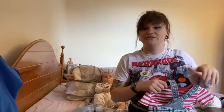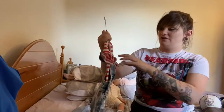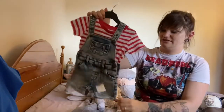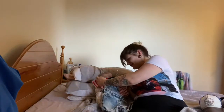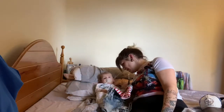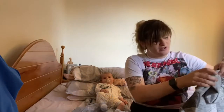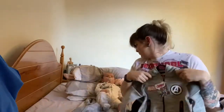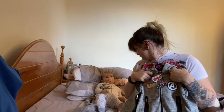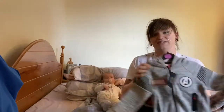We've got a couple of bits for when he's a lot bigger. So again, next holiday, ignore the bit that says 2 to 3 years. This is 9 to 12 months. Absolutely adorable. Look how massive that is compared to you. Humongous. And then, I know he's not going to fit this for ages, but we found that in the 1.5 to 2 years section.